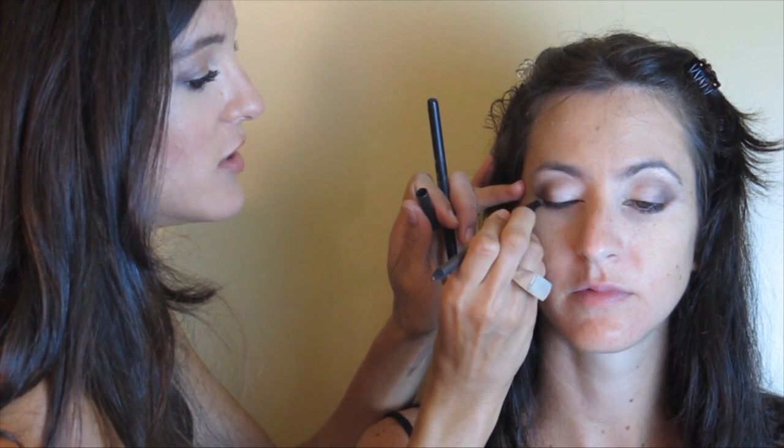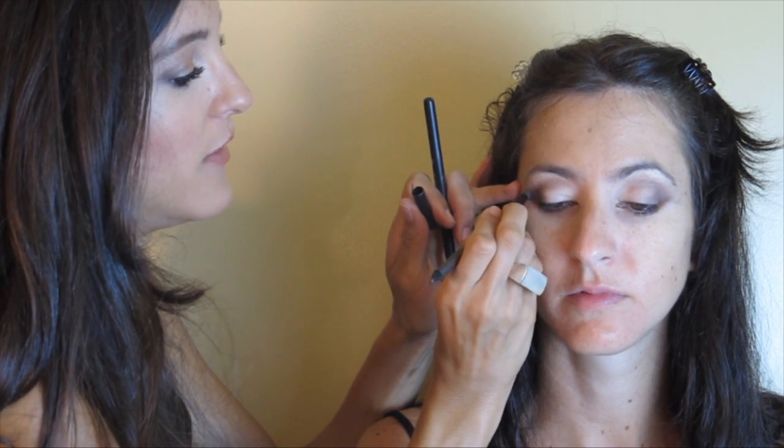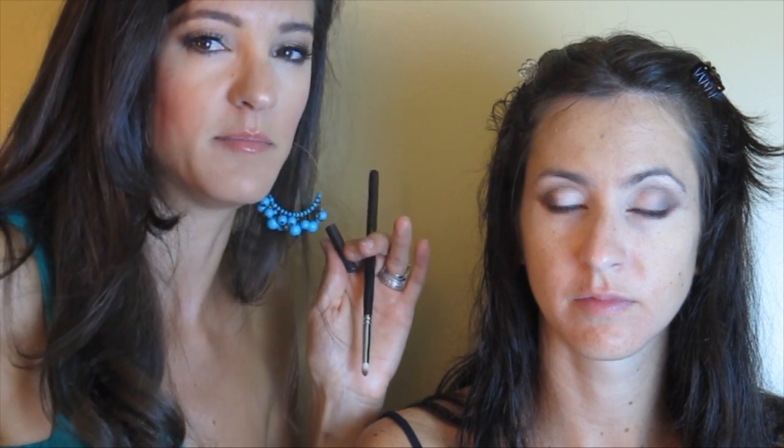So you smudge it and you bring it out to make this triangle, and then you bring it in. So you smudge it, so it's a lot softer, and then you create that wing with the smudging as opposed to a liquid liner or a very dark black liner.